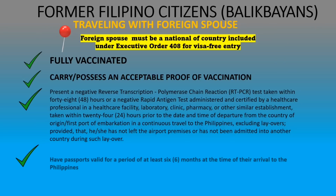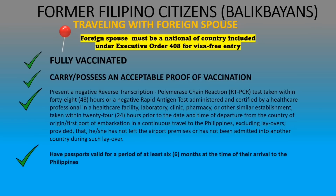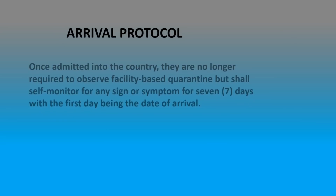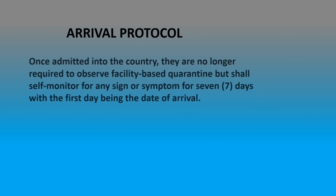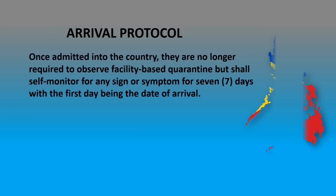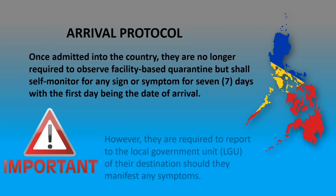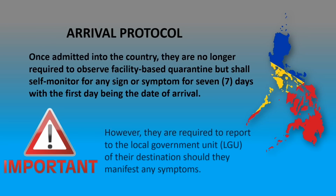Let's move on to the arrival protocols. Once you arrive in the Philippines, because you are already fully vaccinated, quarantine is no longer required. However, you must self-monitor for any sign or symptom for 7 days, with the first day being the date of arrival. Also, you must report to your local government unit should you manifest any symptoms.